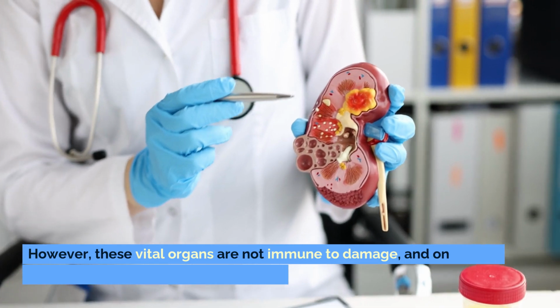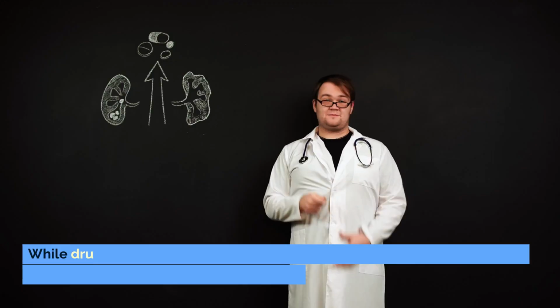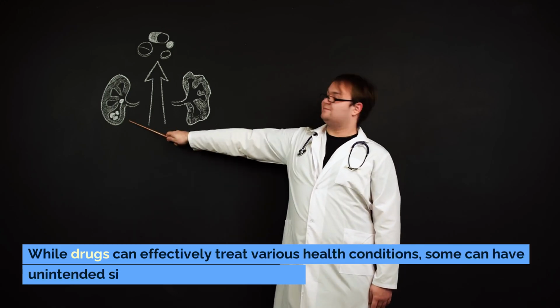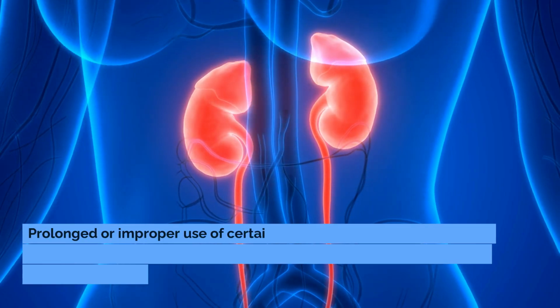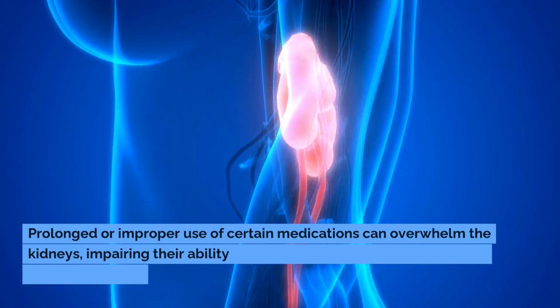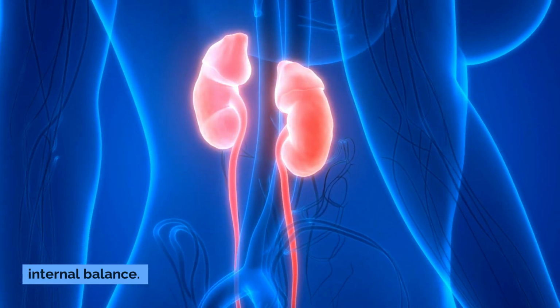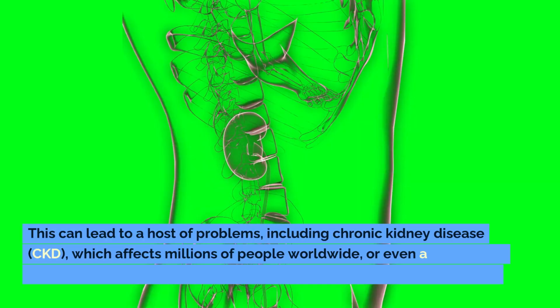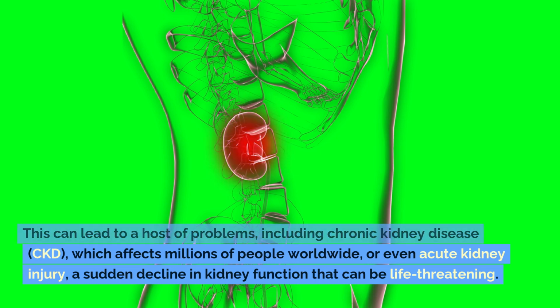However, these vital organs are not immune to damage, and one of the most common culprits is medications. While drugs can effectively treat various health conditions, some can have unintended side effects on your kidneys. Prolonged or improper use of certain medications can overwhelm the kidneys, impairing their ability to filter toxins and regulate the body's internal balance. This can lead to a host of problems, including chronic kidney disease, CKD, which affects millions of people worldwide, or even acute kidney injury, a sudden decline in kidney function that can be life-threatening.